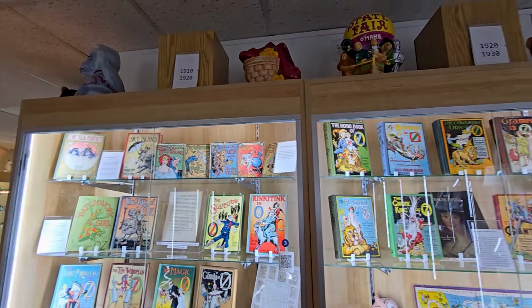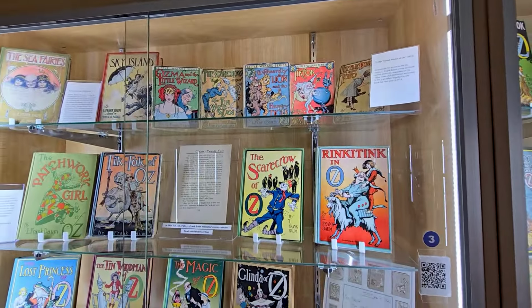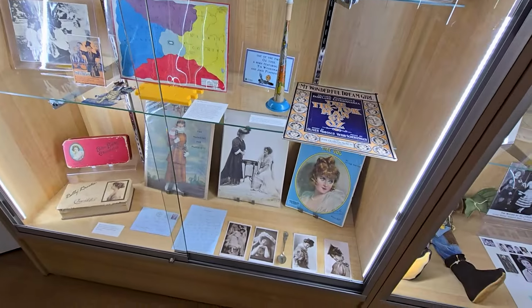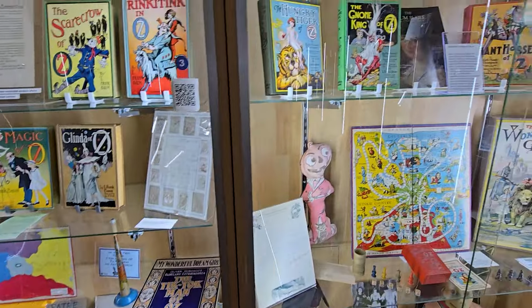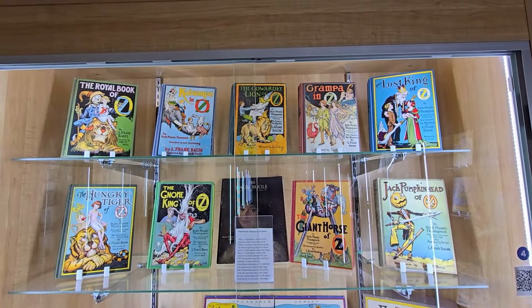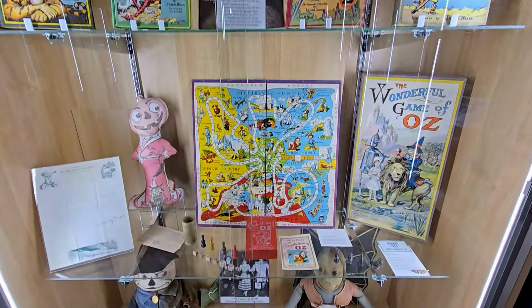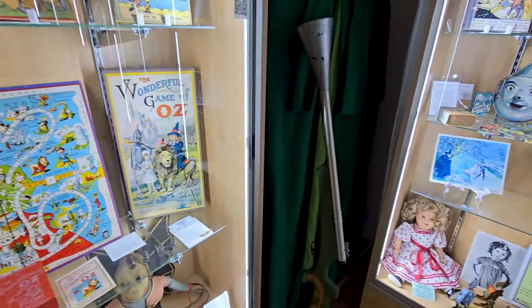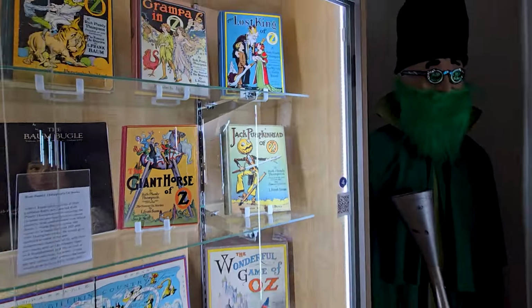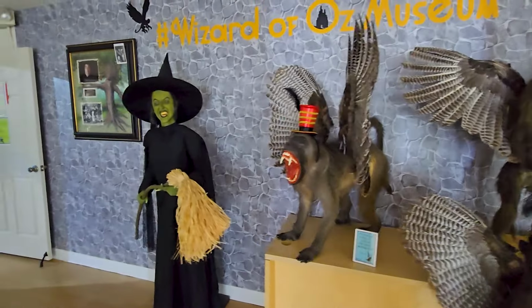It's where 1910, 1920, and 1920 to 1930. There's a lot to read here, so we'll just kind of keep glimpsing and show you all these. Wow. These books are in such pristine condition too, aren't they? The Lost King of Oz, Grandpa and Oz. So my challenge to you, Steph, is read all of these. Look at Jack Pumpkinhead of Oz. Oh, that's neat. That's the wizard again. The flying monkeys and the Wicked Witch of the West.